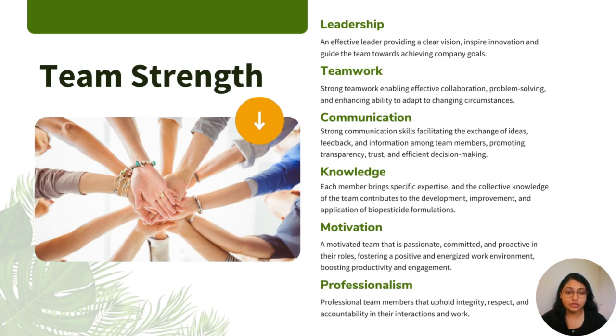Our team is also highly motivated. This team is passionate, committed, and proactive in their roles, fostering a positive and energized work environment, boosting productivity and engagement. We are a team of professionals that uphold integrity, respect, and accountability in our interactions and work. We prioritize quality, safety, and compliance with regulations, and professionalism enhances the company's reputation, builds trust with stakeholders, and ensures a positive image in the industry itself. These team strengths collectively contribute to the overall success, productivity, and growth of our company.